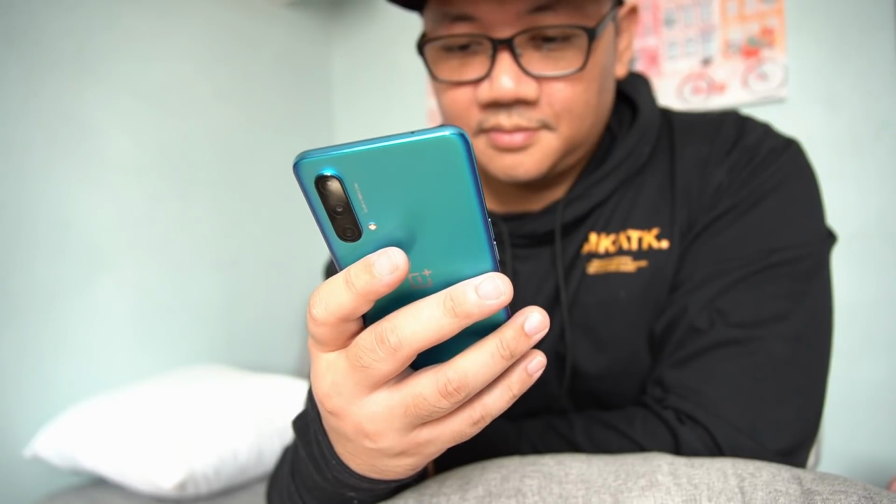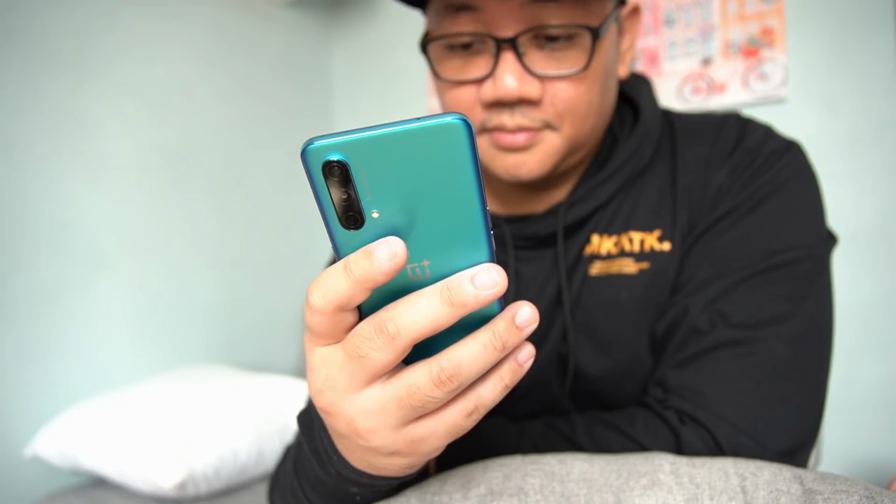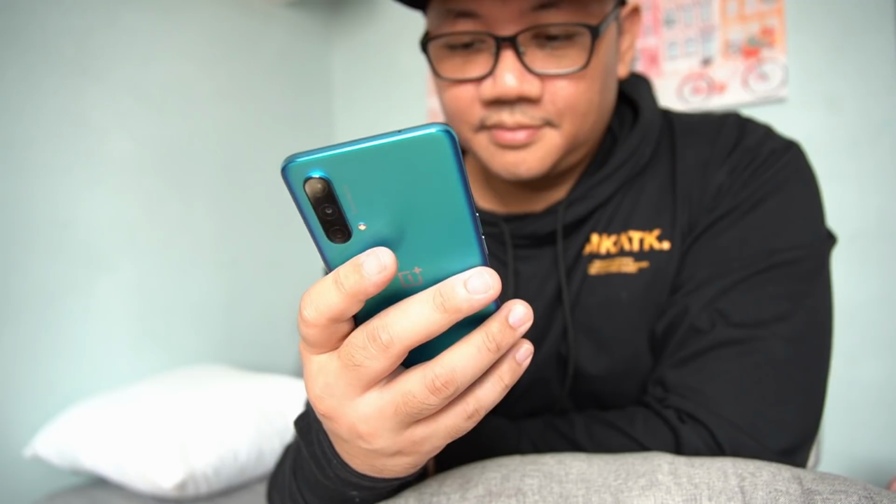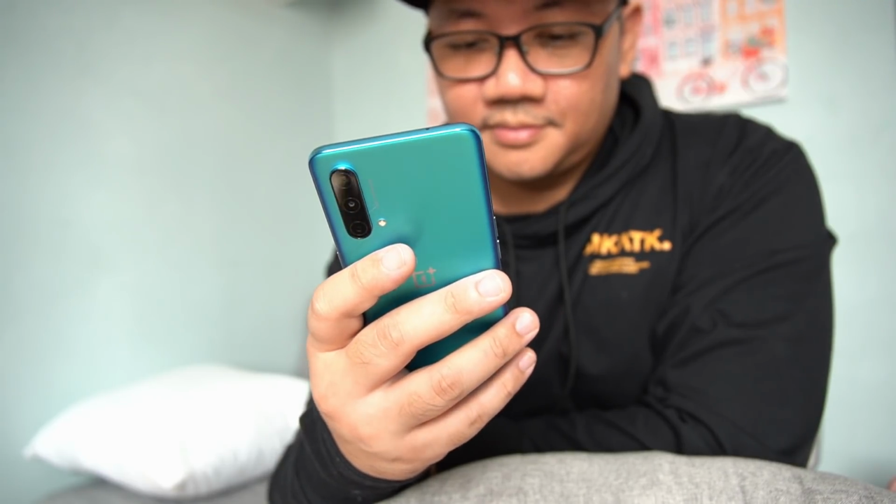I did mention in the unboxing that this is the one to get because I have seen the black version of this phone. It has a glossy finish, so it's going to be fingerprints galore. Now, I know that a lot of you are going to want to put this in that jelly case anyway, but even still, I would still recommend getting the Blue Void color variant. Again, Blue Void is the way to go.